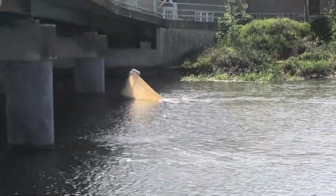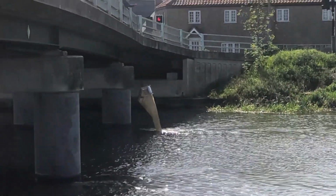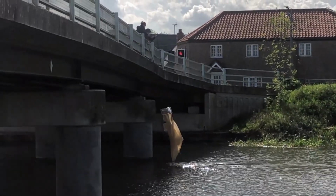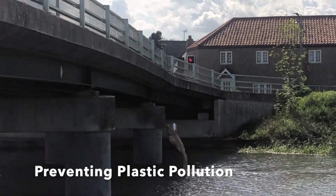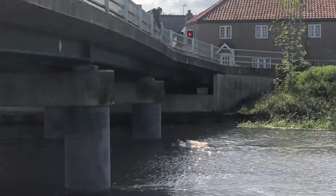So the first people I met were at 10 Mile Bank Bridge, and they are the Preventing Plastics Pollution team, and they were measuring and sampling the amount of microplastics in the River Great Ouse, so we can learn more in order to prevent plastics in our waters.